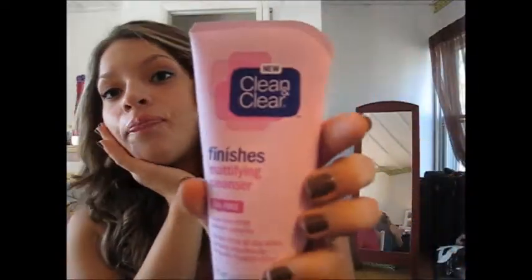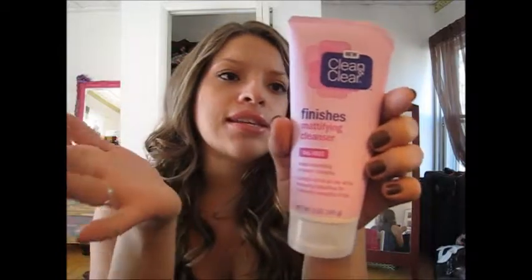So what I found was this Clean and Clear Finishes mattifying cleanser. It's like $6 or $7, which is basically the price of every other face wash. Clean and Clear has a whole finishes line. They all do different things, and this collection does really specific things for skin, so they target different problems for different people, and hopefully have an item for everyone to use. This is obviously oil free, because if your skin is oily, the last thing you want is more oil coming all over your face.